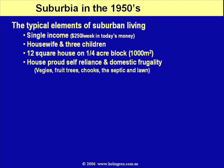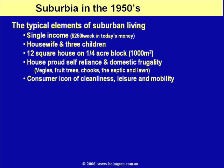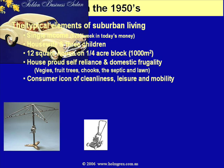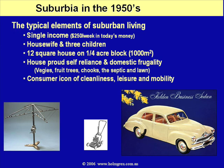The veggies, the fruit trees, the chooks, the septic tank actually was part of that self-reliance, and the lawn was really the symbol of the new leisure and wealth. We can think of the consumer icons of cleanliness, leisure and mobility. The Hills hoist, the Victor lawnmower, which somehow has been transformed into a symbol of drudgery and work. But the lawn, of course, was this great statement, in a way, about not having to be a complete peasant growing food. It was about leisure and relaxation. And, of course, the most important one of all, the symbol of mobility.